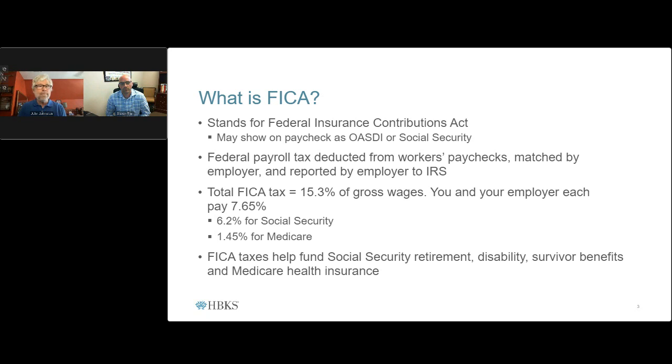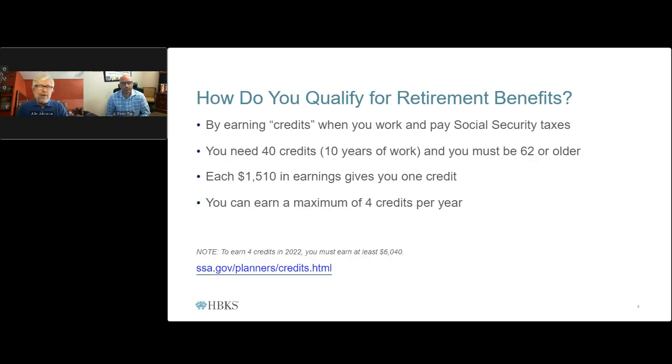That's how it's funded. How do you qualify for retirement benefits? One of the acronyms that I talked about is insurance. They say old age survivors or disability insurance. And at Social Security, we talk about it like an insurance program, where you are working and paying taxes, which is like paying a premium on an insurance policy.